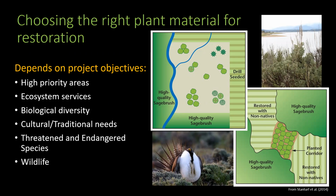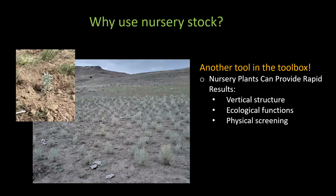Anyways, when I think about doing this, it all depends on your objectives, right? Using your nursery stock for what you want to do. There are really a lot of different types of objectives that you can use nursery stock for. I could go on and on about it, but why use nursery stock in this? I just think of it as another tool in the toolbox, right? There's the right plant material in the right place at the right time. This could be seeds, it could be nursery stock, rooted cuttings, poles, whips, you name it. You can use a lot of different things in a lot of different places.